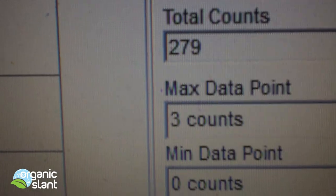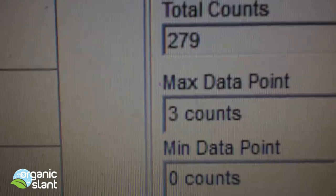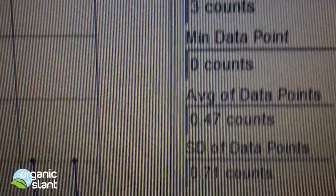All right, here's test two on the background for the Alaskan cod. 279, 3 count high, 0.47.